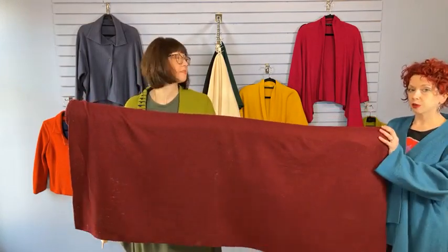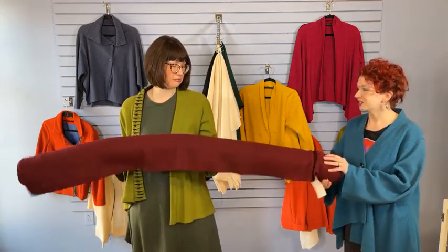But if you like it, this is all we have left. So get on it. Right, exactly. That's why I didn't cut a piece off. I was like, oh. Right.